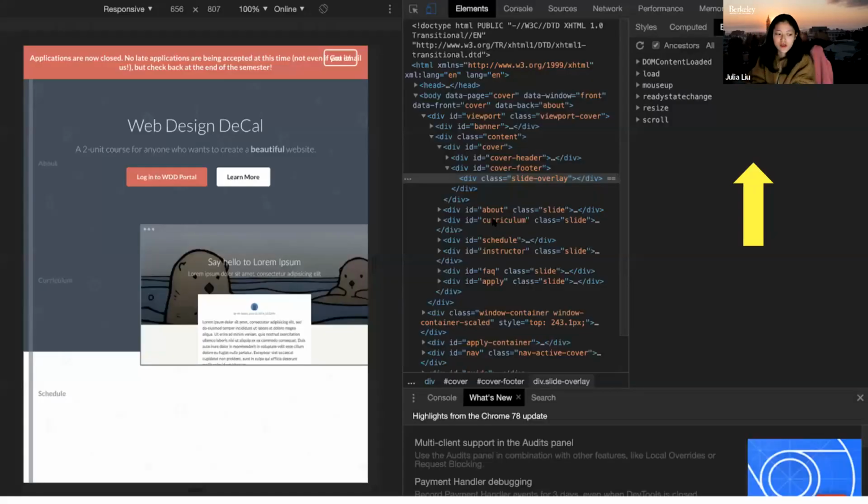So if you go into your browser and go to a website, for example, and you click inspect element and open the console on the right side, there's a tab called event listeners. Here you can see all of the different types of event listeners that are implemented in our website. You can see that there's mouseup, readystatechange, DOMContentLoaded, etc. These are all the different kinds of JavaScript events that are happening in the background of this website.